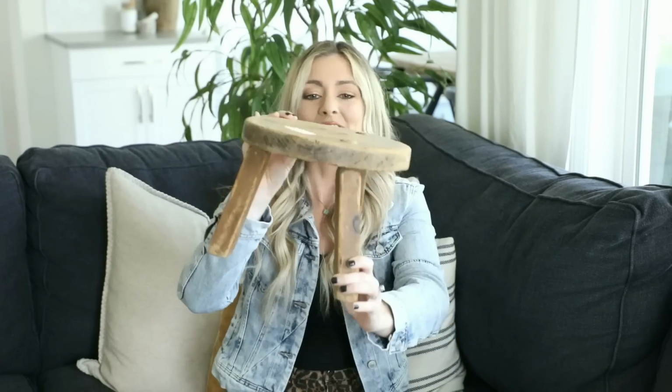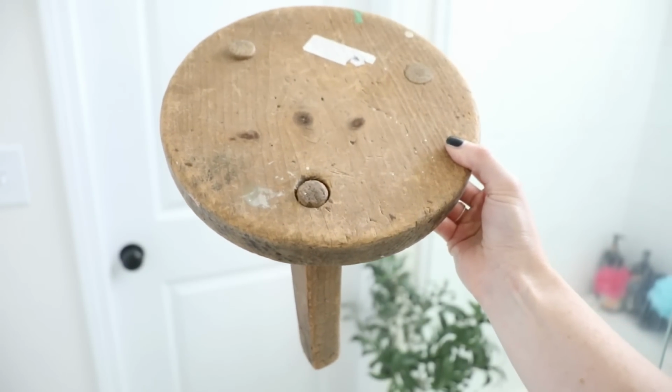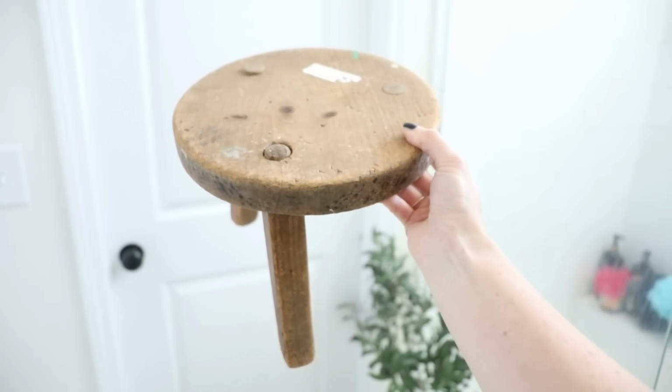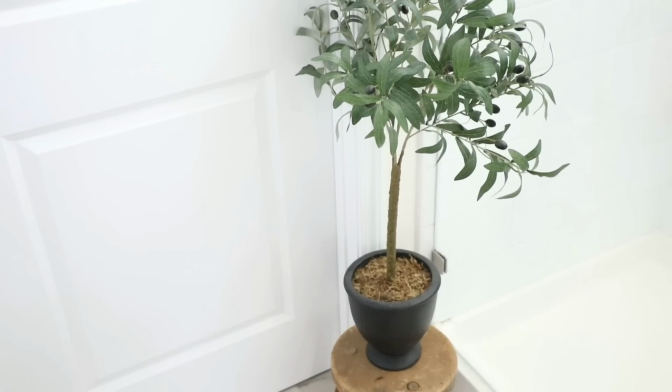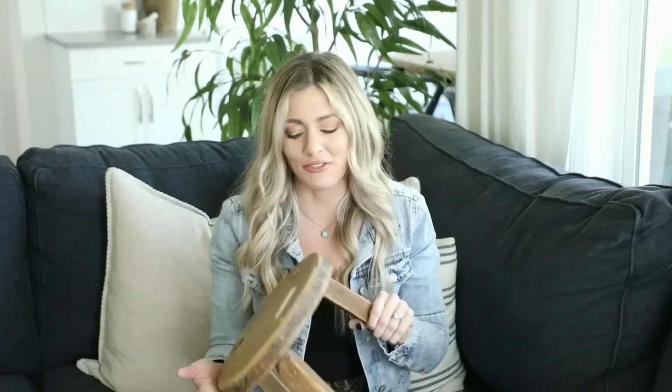All right, so this last piece is one of my absolute favorites, and it is this super pretty vintage stool, you guys. Look at all of the aged detail on there. I figured this would be perfect for propping up plants. Right now I have it in my bathroom. I had a stool there that I got from Home Goods or Marshalls or something like that, and I just figured this added a little bit more character to it. So I don't know, I think I might try to find somewhere a little bit more prominent in my home where I see it every day, because I think this is just such a fun, unique piece.